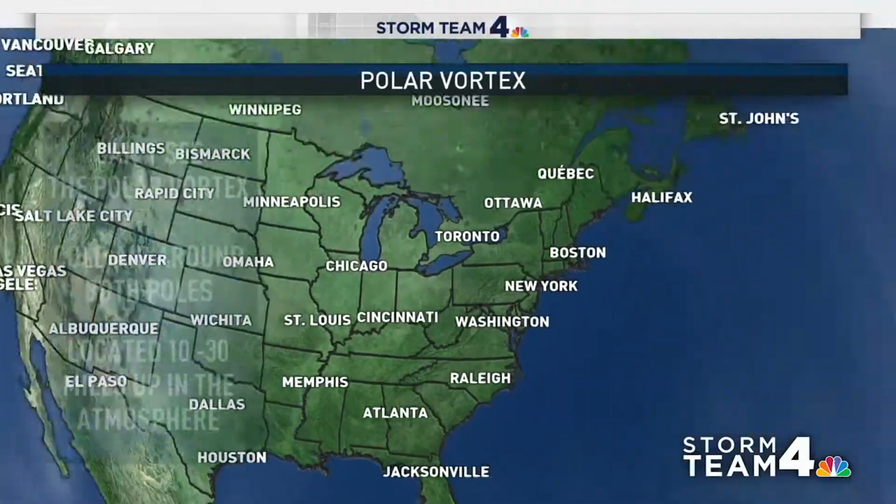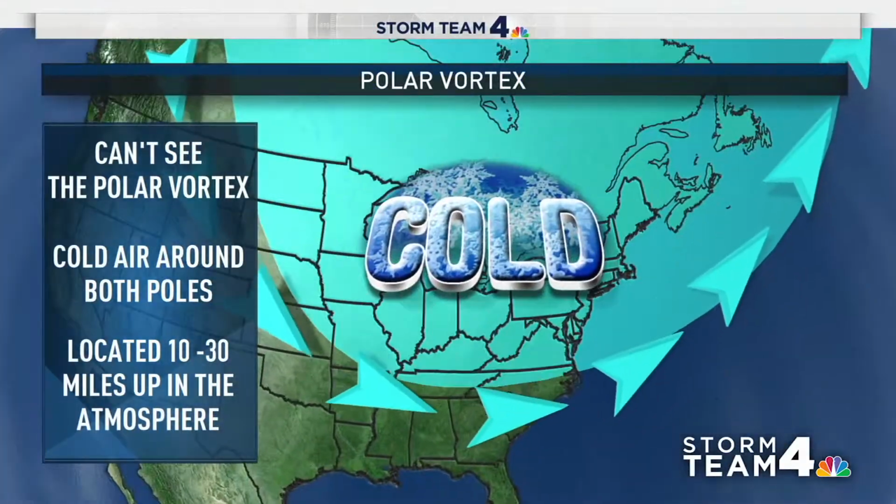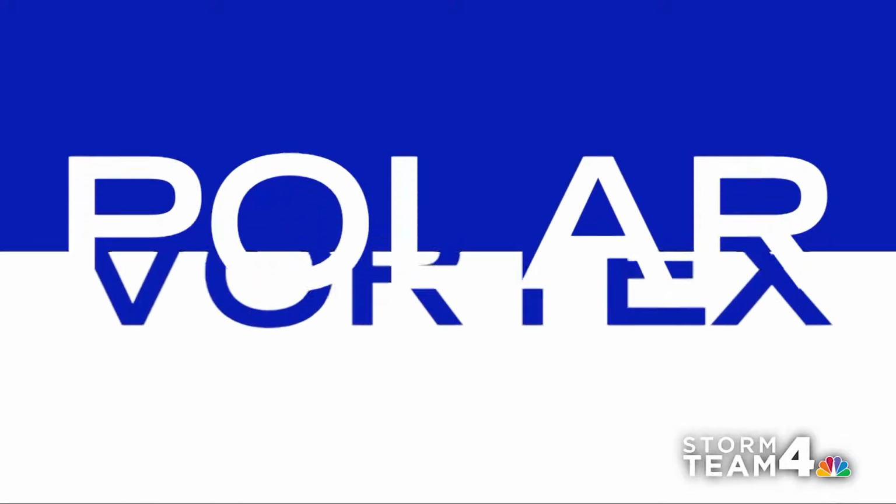The polar vortex is a swirl of wind above both the North and the South Pole, not at the surface, but 10 to 30 miles high. We usually only hear about it in the wintertime, though it is there year-round. When the polar vortex gets a little off balance, it sends big shots of very cold air right here.